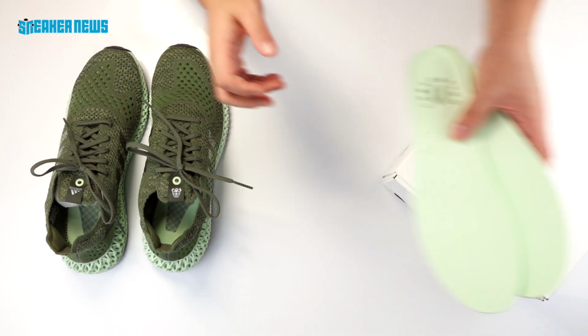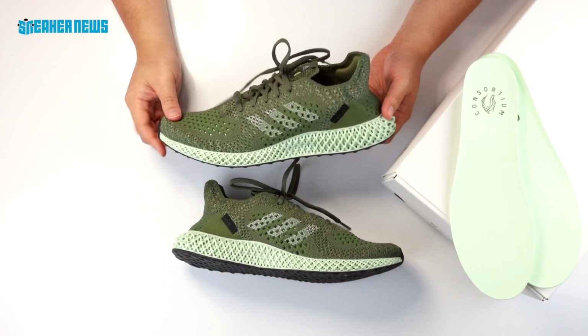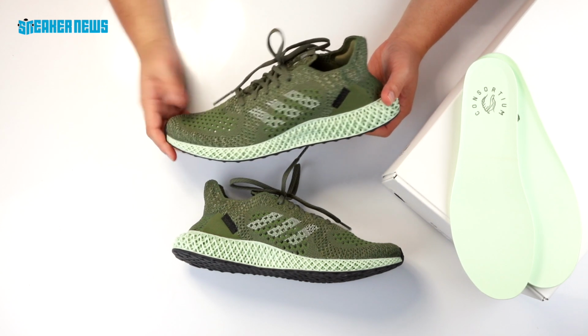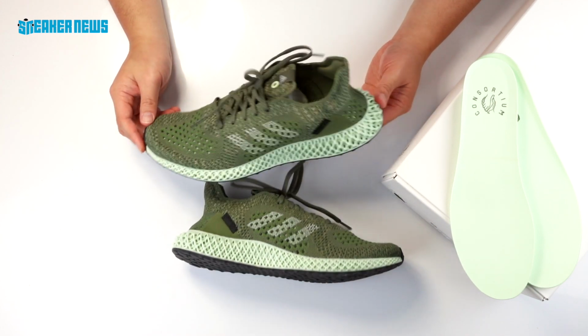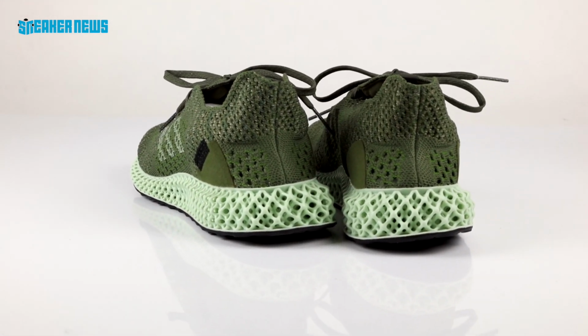So again, super limited release. The retail price was roughly $525 US. The resale prices for these and pretty much most of the Consortium 4D shoes are starting around $1,000. Those prices will certainly go up because this is a shoe that will most likely never release again. If you're a fan of the olive colorway, this is definitely a shoe to have.